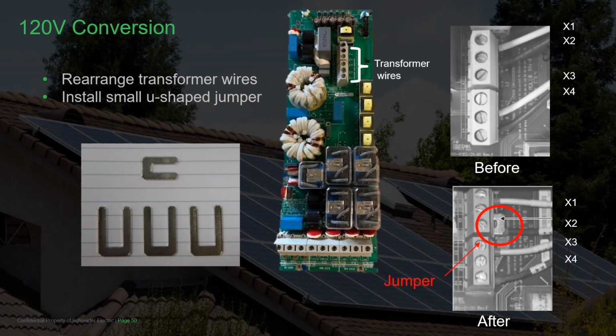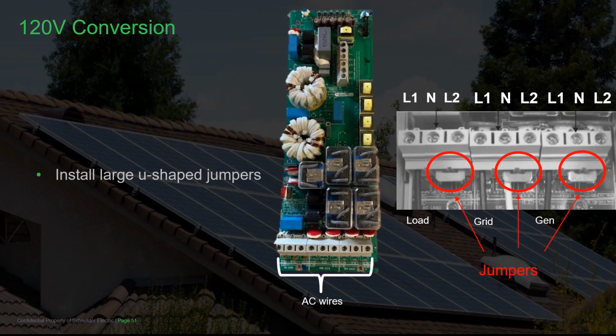The first step in 120 volt conversion is moving the transformer wires and installing the small jumper. Note the AC board is displayed with the location of the transformer wires identified. Next, the large jumpers are used to short L2 to neutral on the AC terminals. All neutrals on the AC board are common. As such, only one neutral connection is necessary on each XW Pro. From a hardware perspective, we now have a 120-volt inverter charger.